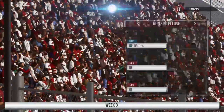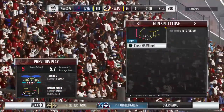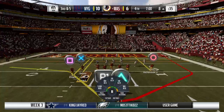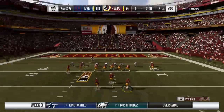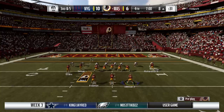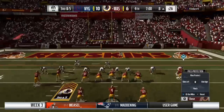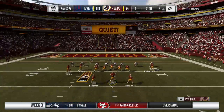Back now at FedEx Field. The Redskins on third down. Not quite 50%, 4 for 9. This will be 3rd and 5. Later 2.